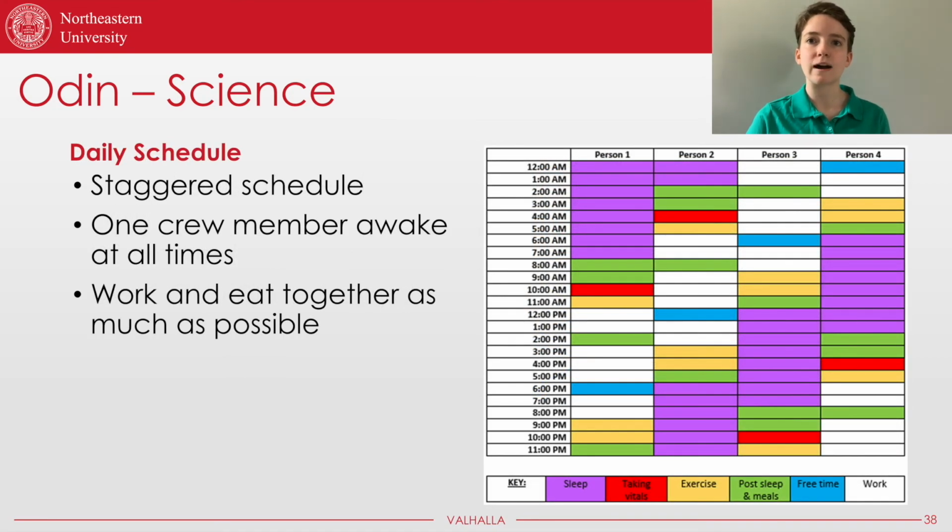The crew members will follow identical schedules staggered by intervals of 6 hours. This allows one astronaut to be awake and working at all times, which is necessary for the Valhalla concept. The staggered schedule ensures that the crew members do not need to alter their circadian rhythms over the course of the mission. Since the crew will be operating on different sleeping schedules, the risk of negative effects as a result of isolation will be present.